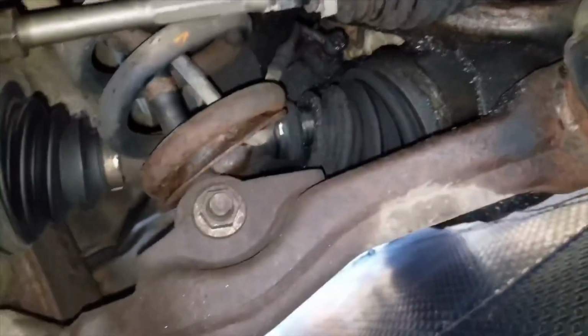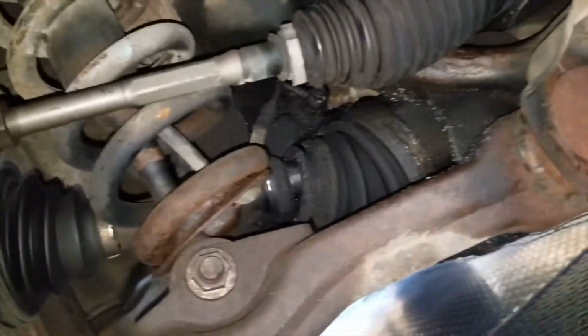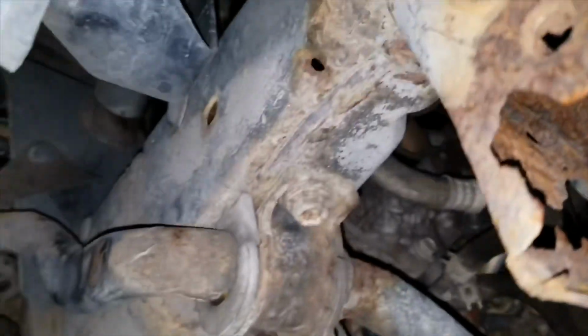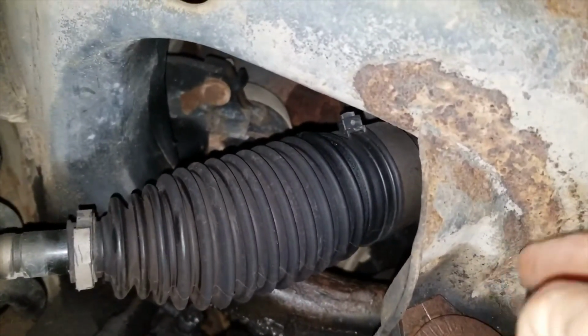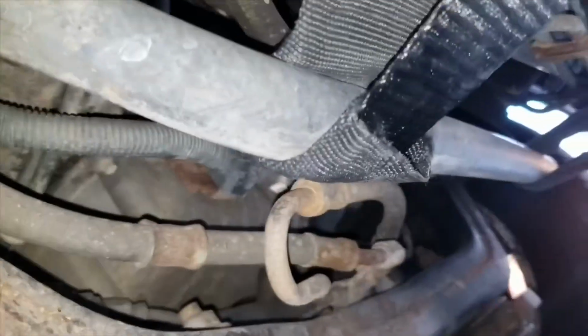And that's it. And if you notice, the CV axles, the boots are bad. It's like somebody took a chunk of grass with them. Radiator support badly rusted. Front part of the frame is badly rusted. The rest of the frame, if you look, is in real good shape. Not bad at all. Structurally, it's not a crack, it's just flaking. You want to see that for sure. But engine, great shape.